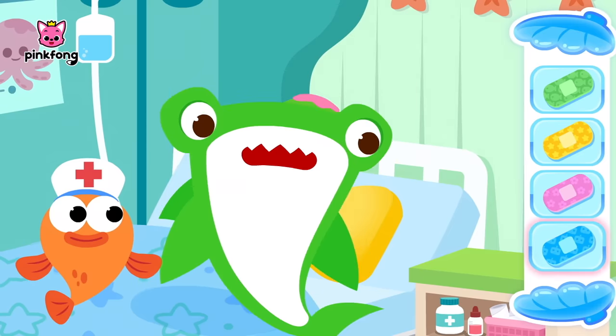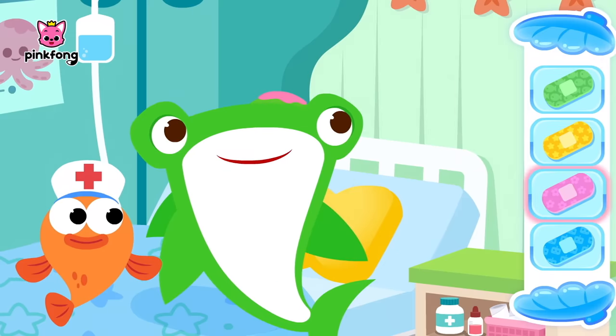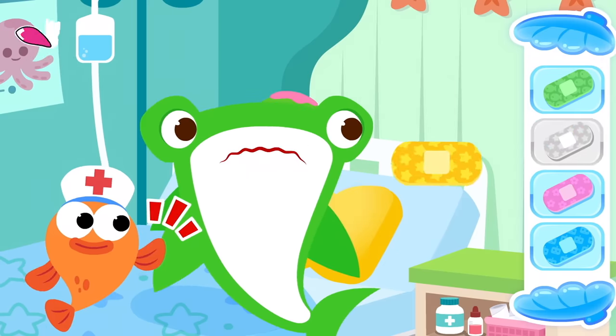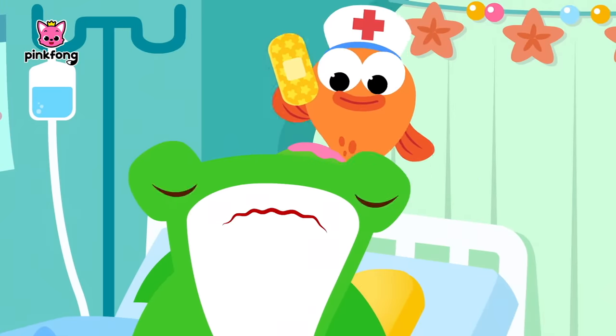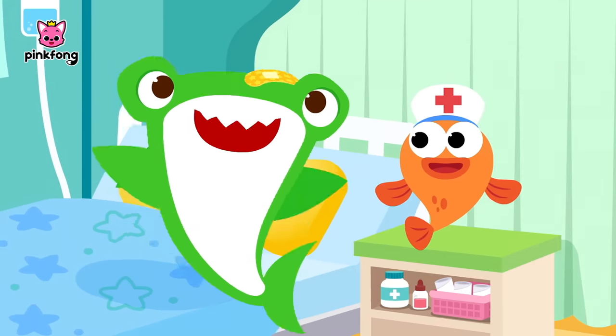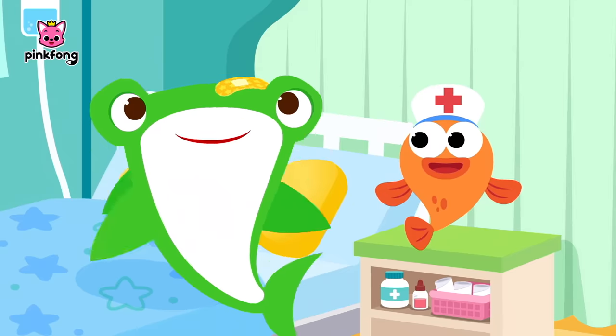Friends, what shape should we use? A twinkling star shape? Okay! Here, how do you feel? Huh? I think I feel better.